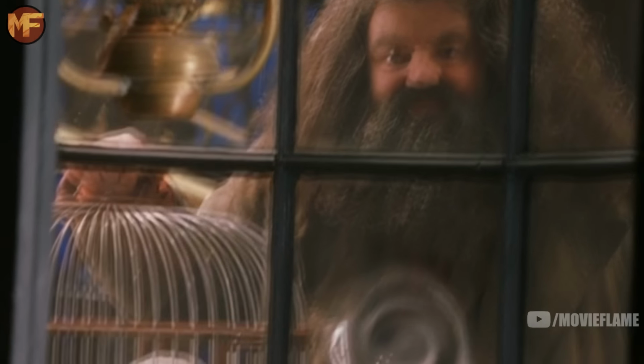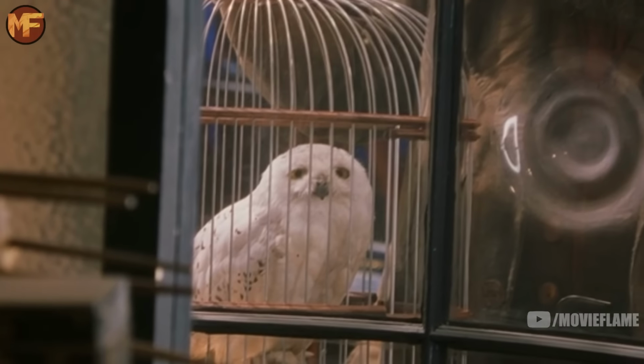Hagrid's birthday present to Harry was Hedwig, and the way Harry picked that name was that he saw it while reading one of his school books, A History of Magic.